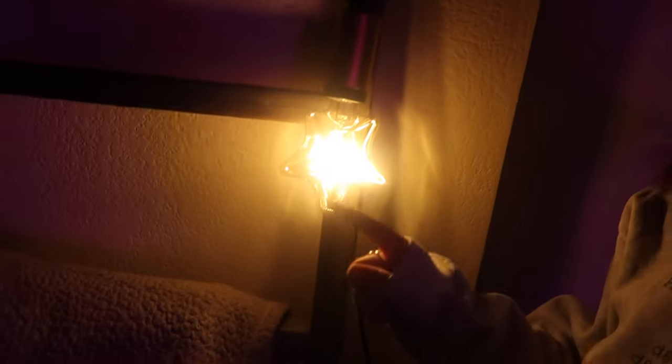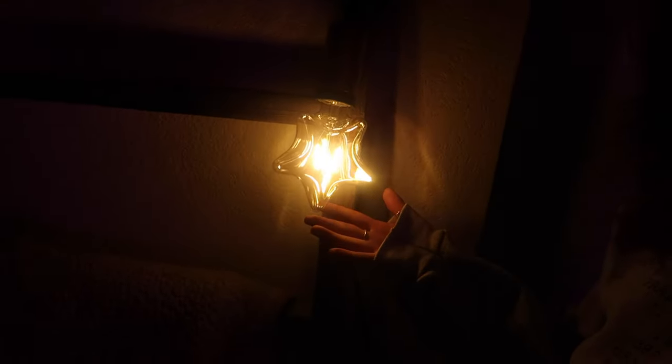Okay, hi. It's a little later. I'm back at home after two other classes. I got this lamp. Oh, can you tell it's in the shape of a star? I just thought it was cute. A cute addition to this corner.